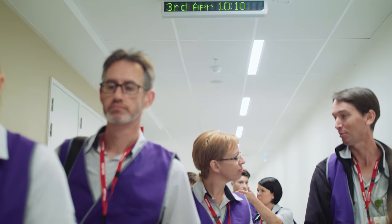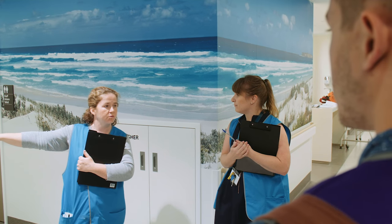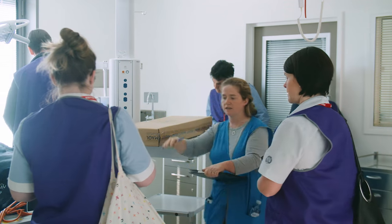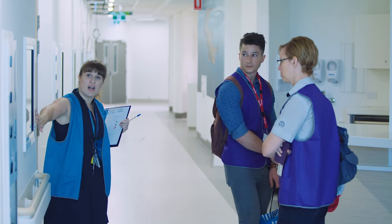This day is really about letting them get used to the environment, really pointing out the wayfinding elements of the hospital that are going to allow them to move through the hospital confidently on day one. We're not here to teach them how to do their jobs, we're just here to show them the new environment that they're going to be doing their job in.